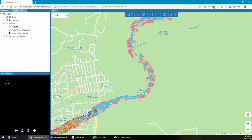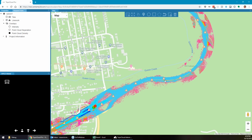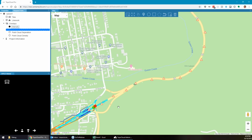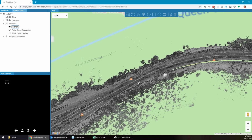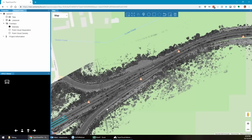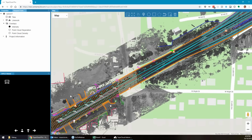Right? So I can see what kind of densities I've got. Blue means I've got, I think, at least 50 points per square foot, or whatever you specified in the TopoDOT extraction for this. And then in this case, we also have an intensity display mode, and you can create as many of these as you want with different types of display modes, like I mentioned earlier. But it's a great way of seeing what kind of data you've got available there.